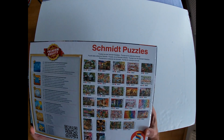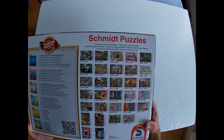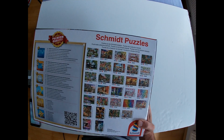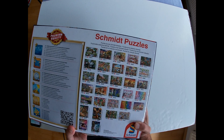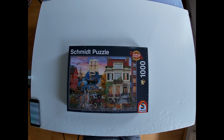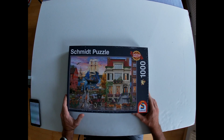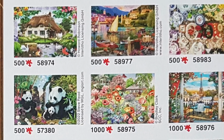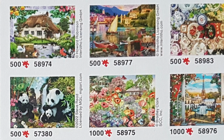Just see that on the back you have several different puzzle motifs of the company Schmidt. I will perhaps do some closer look at the outro. Well, we might as well take a closer look at the back of the box right away.